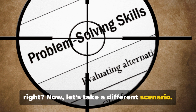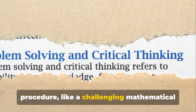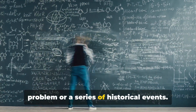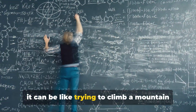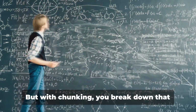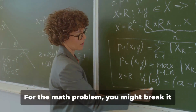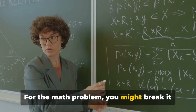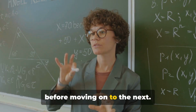Now let's take a different scenario. Say you're tackling a complex concept or procedure, like a challenging mathematical problem or a series of historical events. If you try to understand it all at once, it can be like trying to climb a mountain in a single leap. But with chunking, you break down that mountain into smaller hills. For the math problem, you might break it into smaller components, solving each part before moving on to the next.